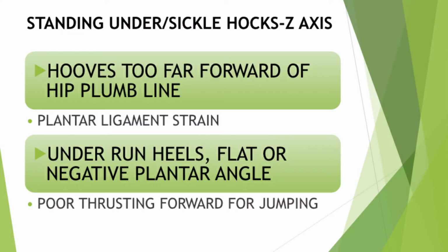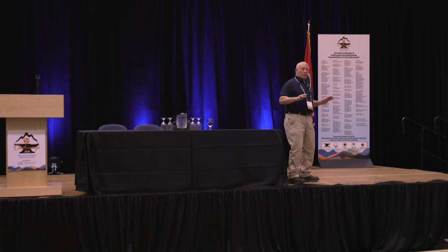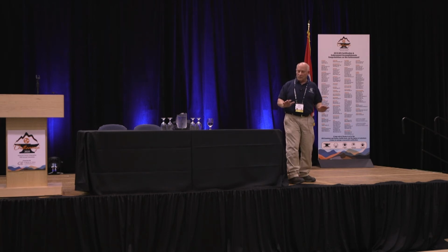Next. Sickle hocks. Now your Z-axis view. That's your side view, standing under. And your hooves are too far forward of the hip plumb line. You have plantar ligament strain, we call it curb. They have run-under heels, flat or negative plantar angles.